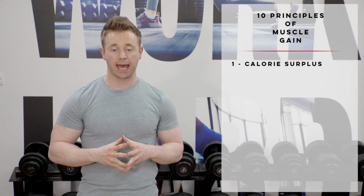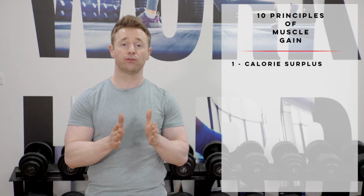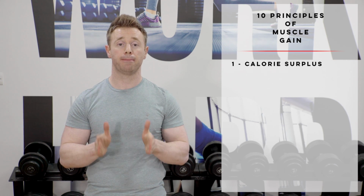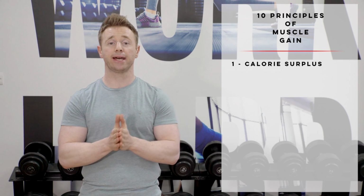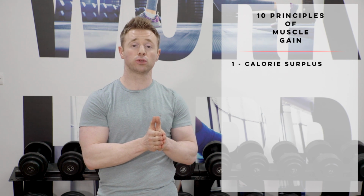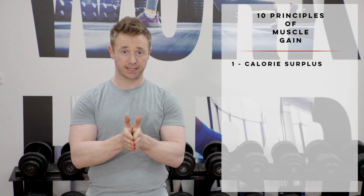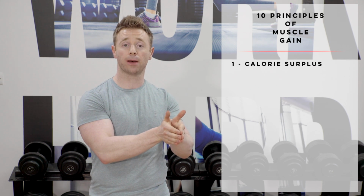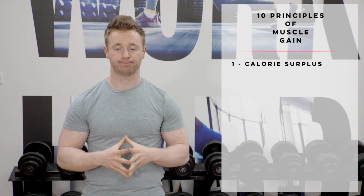Number one is maintaining a calorie surplus. This means simply taking on more calories than it takes to maintain your existing body mass. As we do damage to our muscle tissue, it needs to be repaired, and your body will send signals to repair it, not just to its previous state, but to its previous state and beyond. And it can only do that if you have an excess of calories coming in. Otherwise, there simply won't be the building blocks available to do that.